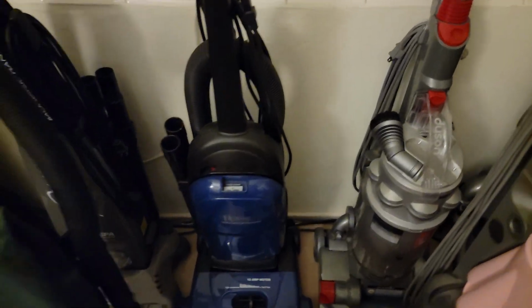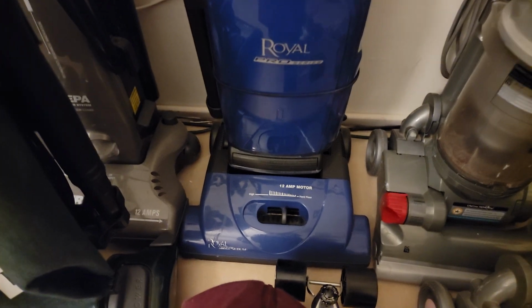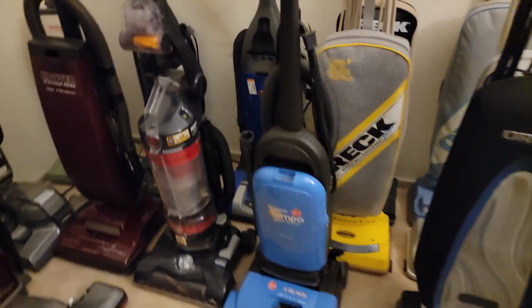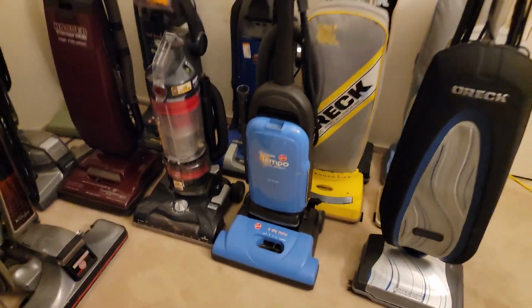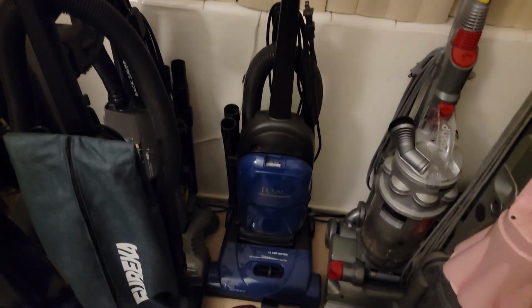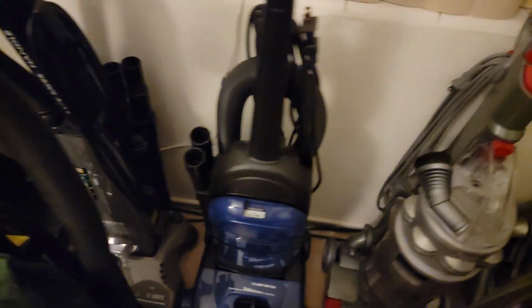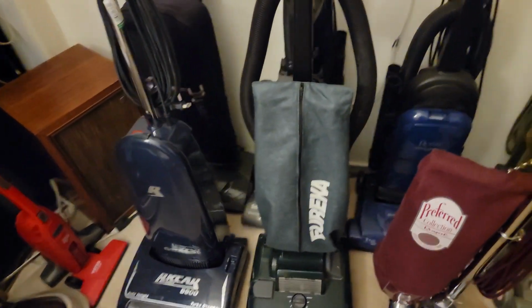And then I've got a Royal Pro Series. As you can tell, that looks familiar. That looks just like this Wide Path over here from Hoover. That's because I believe it's TTI, who owns both, used that design for the Royal Pro Series and just threw their name on it. This is exactly the same front and back. Decent vacuum, but you know how that goes.